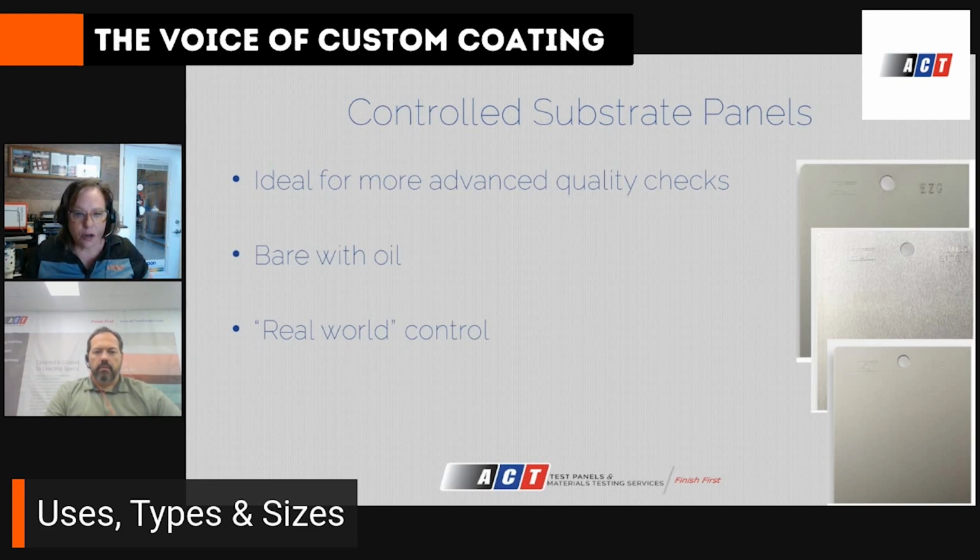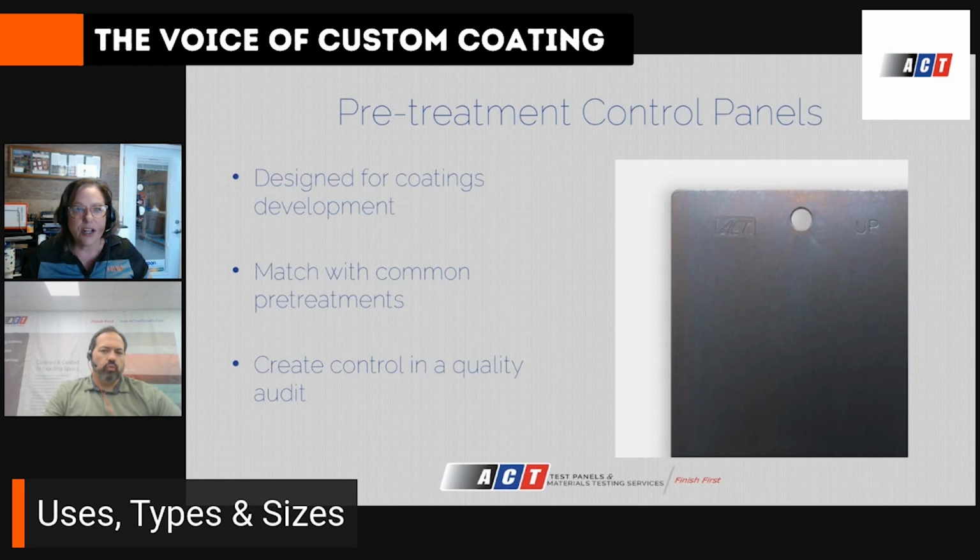Okay. Is there another slide here? One more, pre-treatment. That's right. So the pre-treatment controls, and one of the things we're pretty proud about is our pre-treated panels are used quite a bit in industry as a control or yardstick. If you look at a lot of technical data pages from many different companies, you'll see that they've been qualified typically in powder on a Bonderite 1000 panel. Okay.